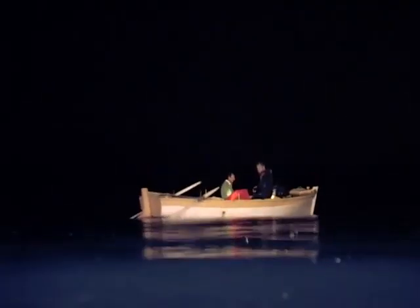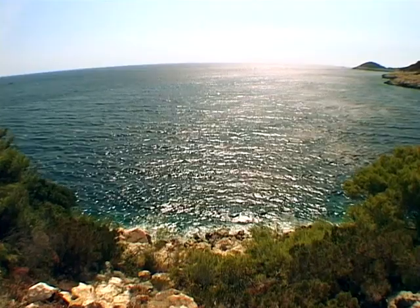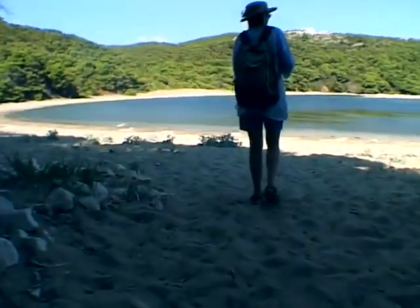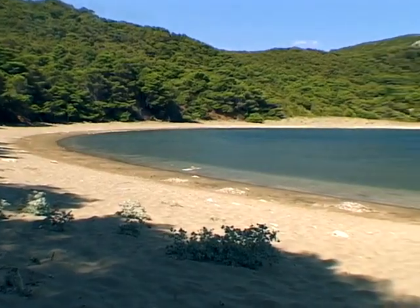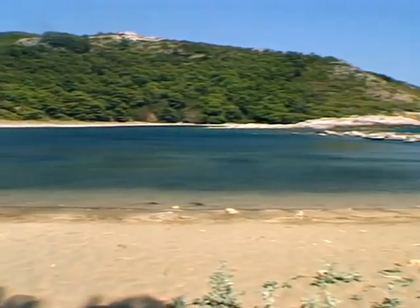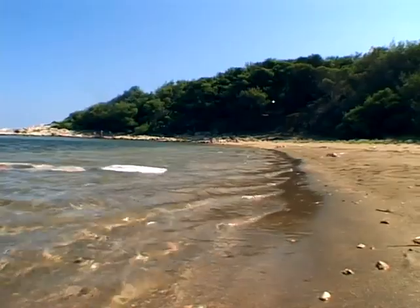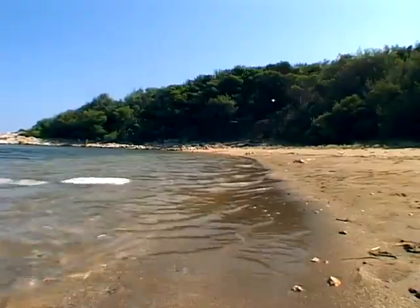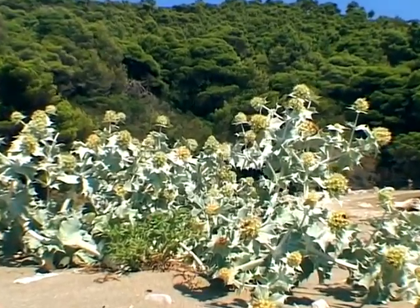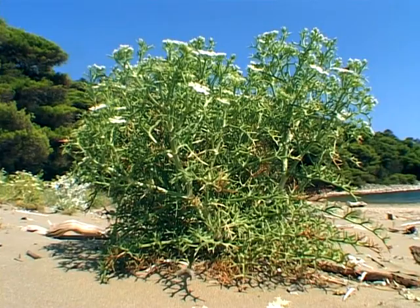On the surface, the summer storm has blown over. Saplunara is probably the most beautiful sandy beach on the entire Adriatic coast. The whole area is a nature reserve for rare species. The abundance of plant life is fascinating. And the fine-grained sand is as soft as silk. The name given to the beach comes from the word sabulum, which means sand in Latin.